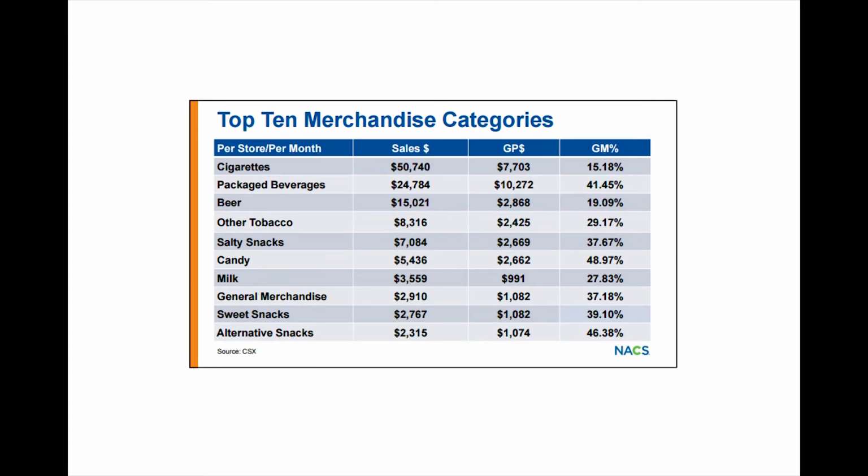Now, here's a slide for the category managers and suppliers in the audience. Here are our top 10 merchandise categories on a per store, per month basis. Cigarettes led the pack, literally packs, in sales, but packaged beverage put the most money in the bank. Packaged beverage made over $10,000 in gross profit per store per month last year.